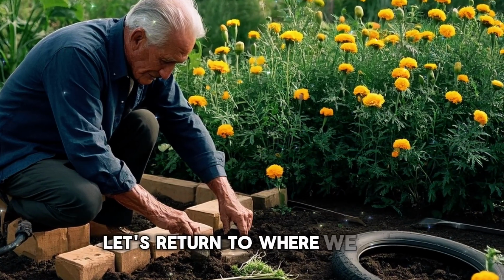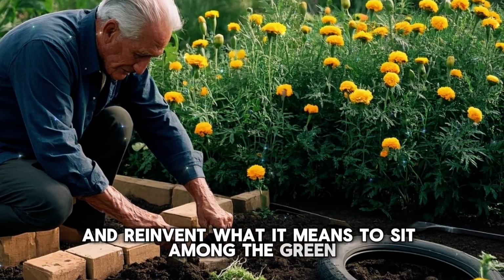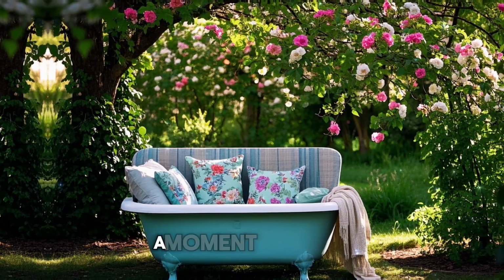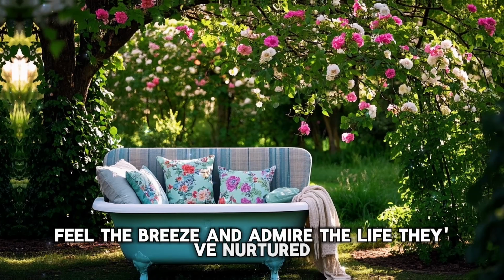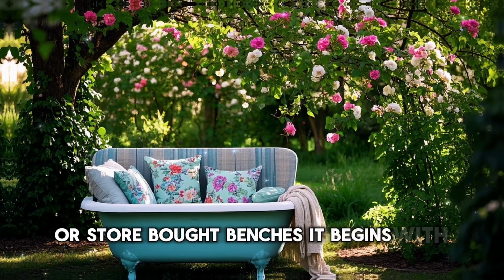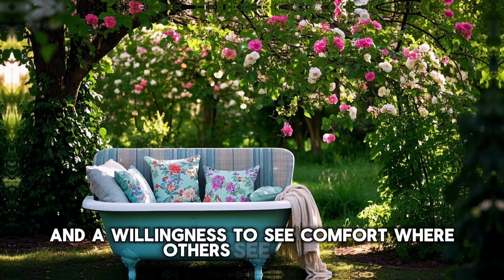Now let's return to where we rest and reinvent what it means to sit among the green. Part 9. Comfort Corner Seating. Every gardener deserves a place to pause, a moment to sip tea, feel the breeze, and admire the life they've nurtured. But in 2025, that moment doesn't require expensive patio sets or store-bought benches. It begins with a little imagination and a willingness to see comfort where others see clutter.